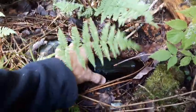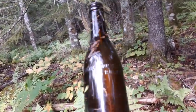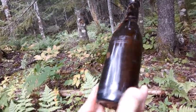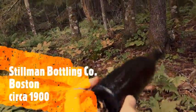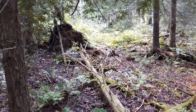This may be a good bottle. What is embossed? Stillman Bottling Company, Boston. Registered. Interesting. It's a machine-made one. I'll probably keep that. That's different. Let's try this one here. That's just a slick one. Nice color though. Okay, cool. Anything else right here? I don't see anything else right here. I'll get you back up if I find anything else.